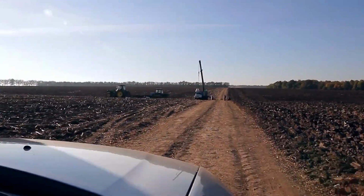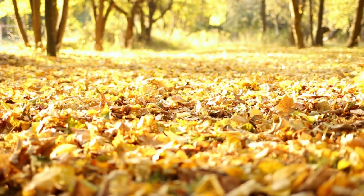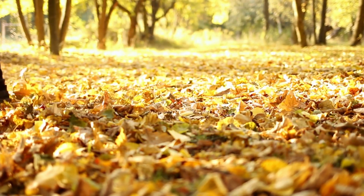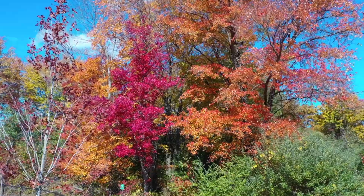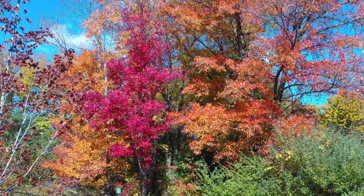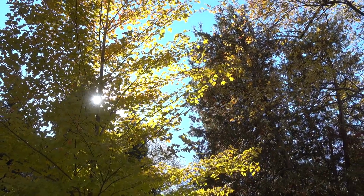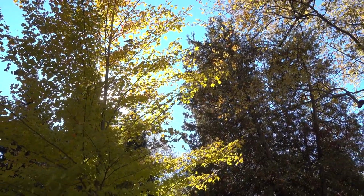The autumn equinox, a time to harvest. The autumn equinox, occurring around September 22nd, is like the spring equinox's more mellow sibling. Instead of marking the beginning of new life, it signals the winding down of the year. The days are getting shorter, the nights longer, and there's a chill in the air that wasn't there before. Like the spring equinox, the autumn equinox is a moment of balance, equal parts light and dark.